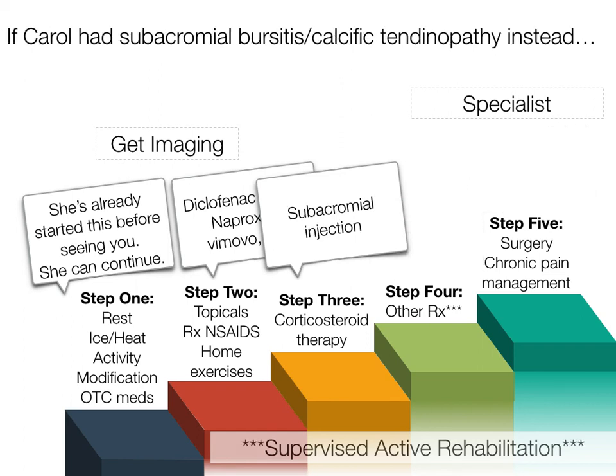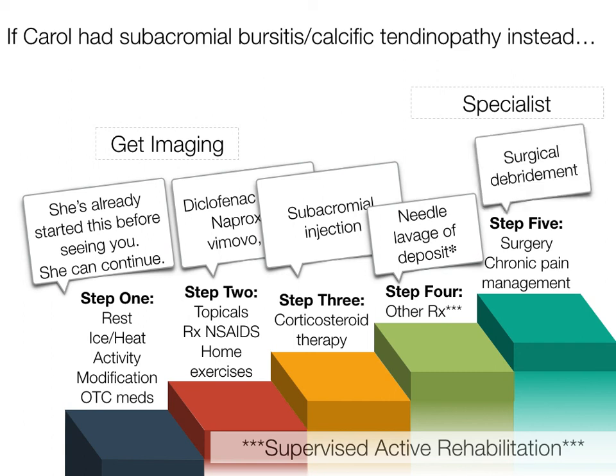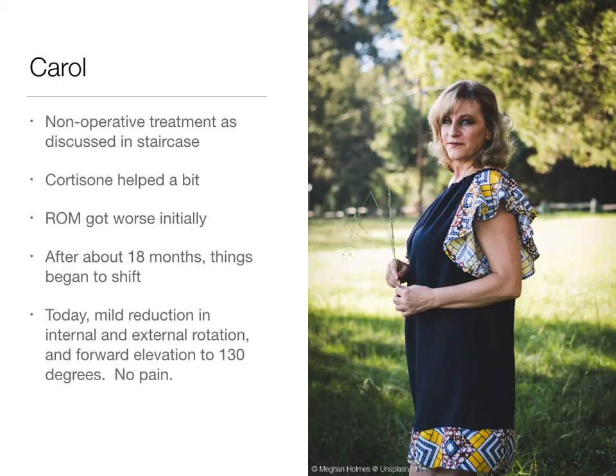If we're looking at the alternative diagnoses of bursitis or calcific tendinopathy, very similar steps, except instead of a capsular distension injection, the radiologists can do a needle lavage, where the deposit is broken up with a needle and flushed under image guidance. The surgeon can also go and debride out that calcium deposit, which most of the time isn't necessary.